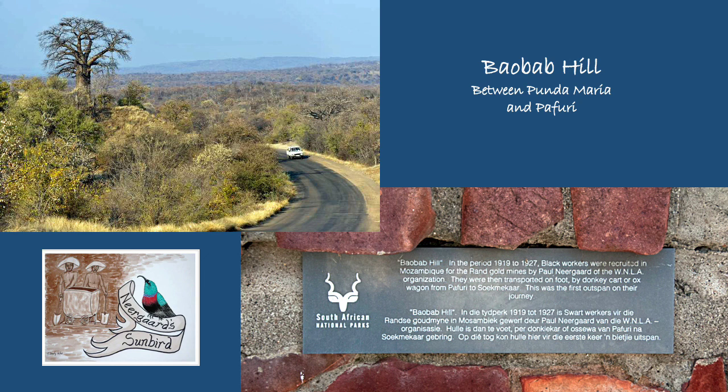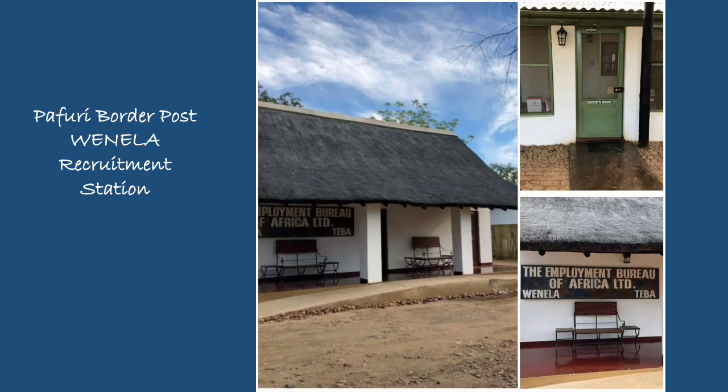The birders among you will have heard of Neergaard's sunbird, and I don't think it's entirely appropriately named, but Neergaard was given this honor after he helped the ornithologist C.H.B. Grant with a permit to access Mozambique, where he found this bird. Neergaard's sunbird is not found in Kruger.